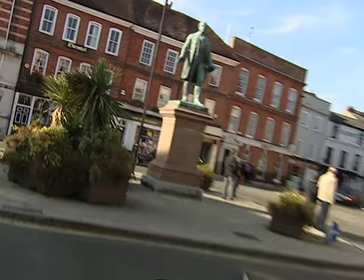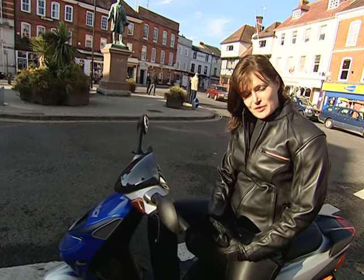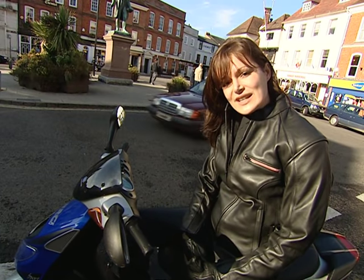In some countries, such as the UK, getting around on a scooter is still looked on as something of a novelty. That's certainly not the case in the Italian city of Florence. There are more scooters on the streets there than anywhere else in the world.